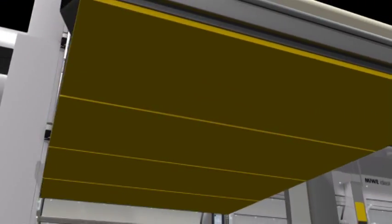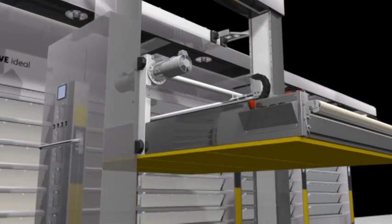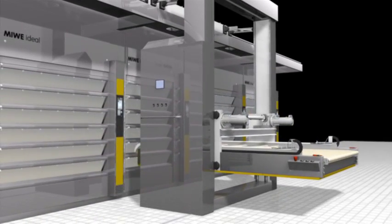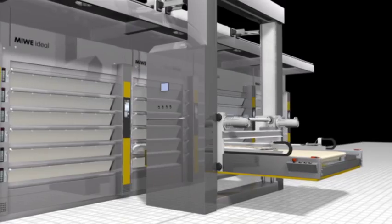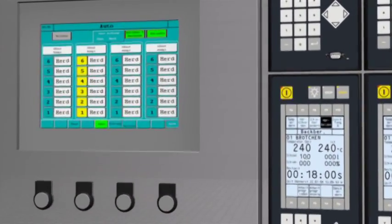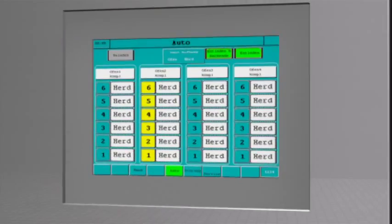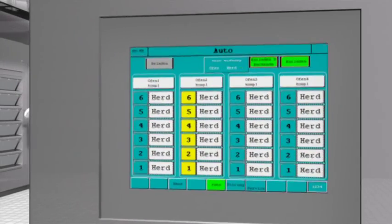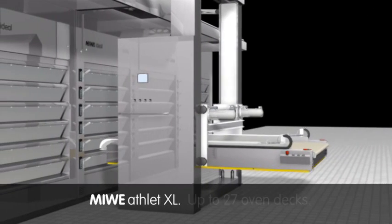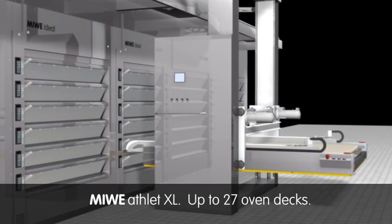The speciality of the MIWE Athlete XL is targeted loading and unloading. Its target controller automatically steers it to the correct oven deck. Without any human input, it always knows when a baking program has finished. This means that it is always in the right place to control one of up to 27 oven decks.